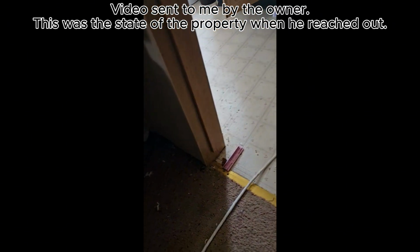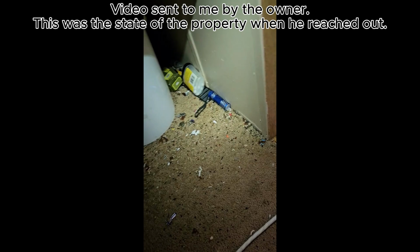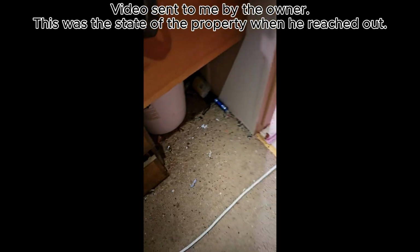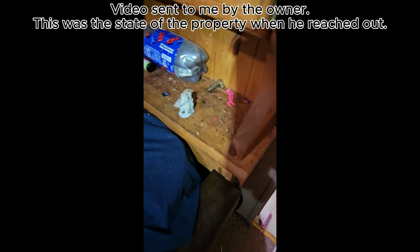You can see the condition under there behind the bed. So hopefully that gives you an idea of the overall condition.